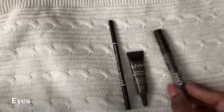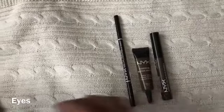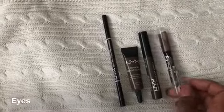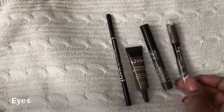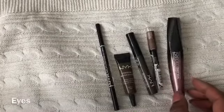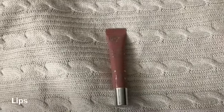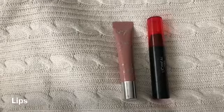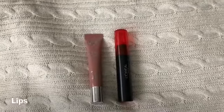Next I've got an eyebrow pencil, an eyebrow gel, a brow mascara, an eyeliner and also a mascara. And then for my lips, I have 2 separate lip colour options, which are balms in a nude and red.